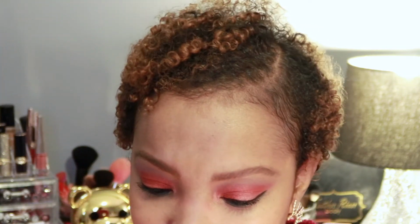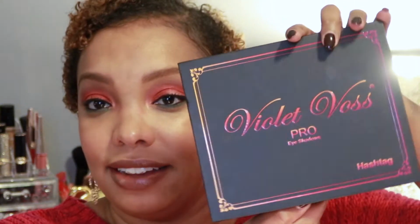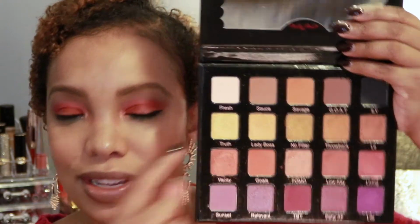Okay, so I was not even about to grab this in there. I was like, girl, what do you think about it? You love this palette. I don't use this palette as much as I want to, but I love this palette. So this is the Violet Voss hashtag palette. I love it. The mattes I'm not so crazy about, but the shimmers, especially these two rows, I'd be playing myself if I said I didn't like it.